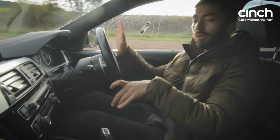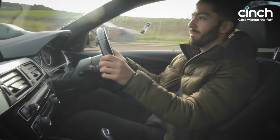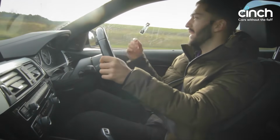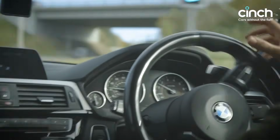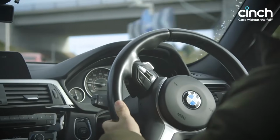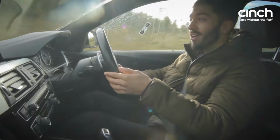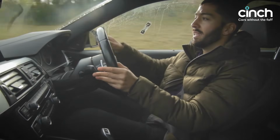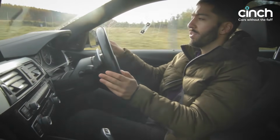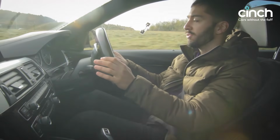There's a really nice quick response to the accelerator pedal because the electric motor does all the work initially and the petrol engine can then feed in seamlessly after that. If you have the car with its battery charged up fully, you can actually do about 148 miles per gallon, but realistically, as I mentioned earlier, you can expect about 50 to the gallon in a more normal real-world driving scenario when both petrol and electric are being used.